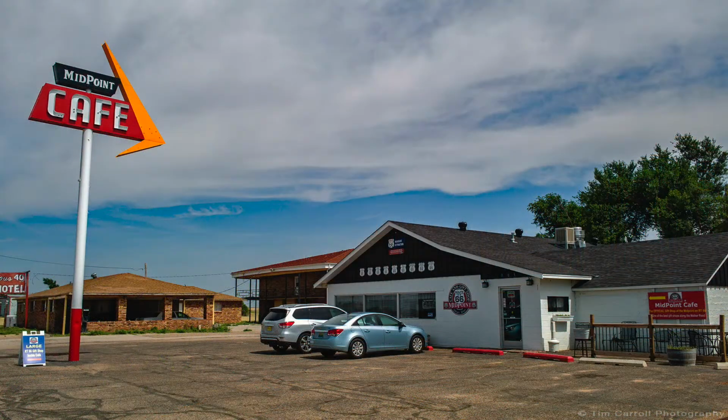Just down the street we find the Midpoint Cafe. This was built in 1928 and expanded in 1947. The Midpoint Cafe has gone by many different names. Fran Hauser owned the cafe from 1990 until 2012, and it is rumored that she is the basis for the character of Flo of Flo's V8 Cafe in the Pixar movie Cars.